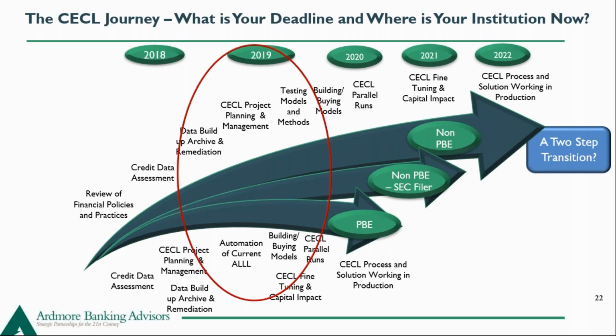We see a little square that popped up here at the end, a two-step transition. There's been some discussion in some of the Ask the Regulator webinars that smaller community banks could maybe start with a very simple calculation, again, harkening back to the weighted average maturity method, but that they need to transition over time to a more sophisticated risk-based method. I can tell you Ardmore does not support the idea of doing this twice. It seems to make more sense to do it once and do it right. But again, it's up to the institution to decide the best way to proceed down the path.